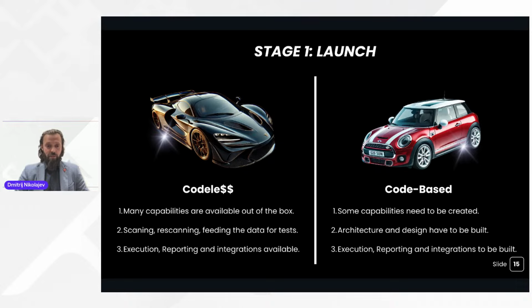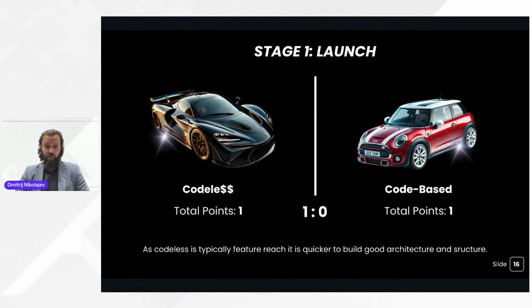With the codeless tools, indeed, many capabilities are available out of the box. They might have scanning, rescanning, and already good features for feeding data into the test cases and managing it. Execution, reporting, and integrations might be available out of the box, and it's quite likely. With the code-based tools, some capabilities still need to be created. Architecture and design have to be built, and execution and reporting integrations have to be built or reused from other projects. So it still creates more hassle. So I would definitely give 1 point in this category to the codeless test automation tools, because they're typically feature-rich and it's quicker to build good architecture and structure.